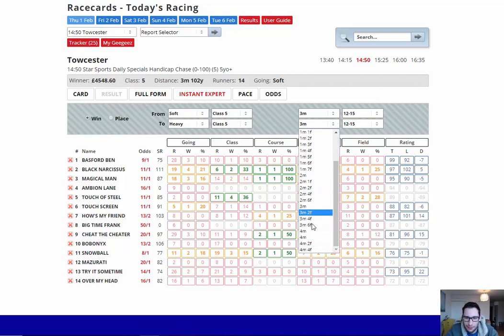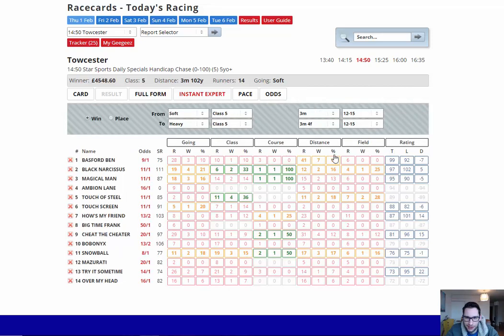I can look through and up the stamina distance range and look at form over 4 furlongs further, which is no bad thing here. How's My Friend, at 13 to go up this hill, has a big stamina question. Given his age, that would perturb me, I think. Cheat the Cheater might be interesting enough given his course form below his last winning mark.